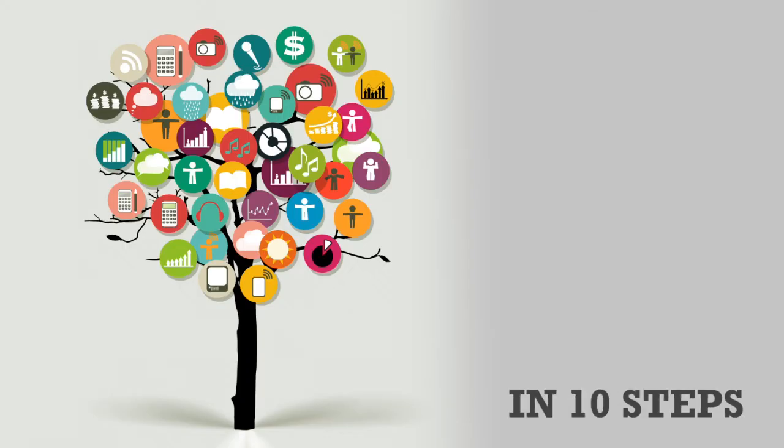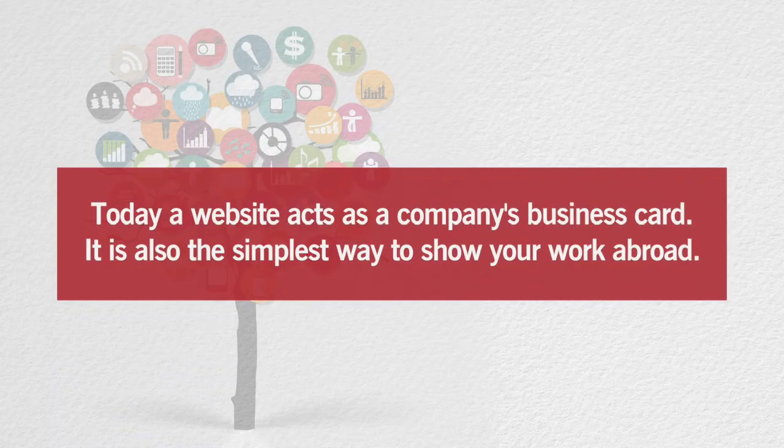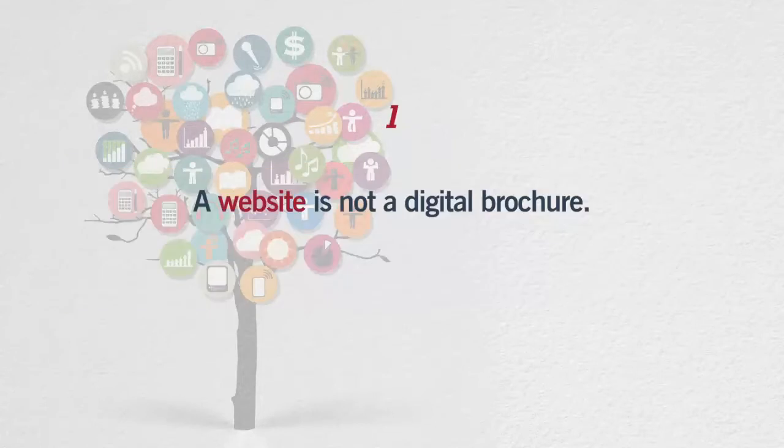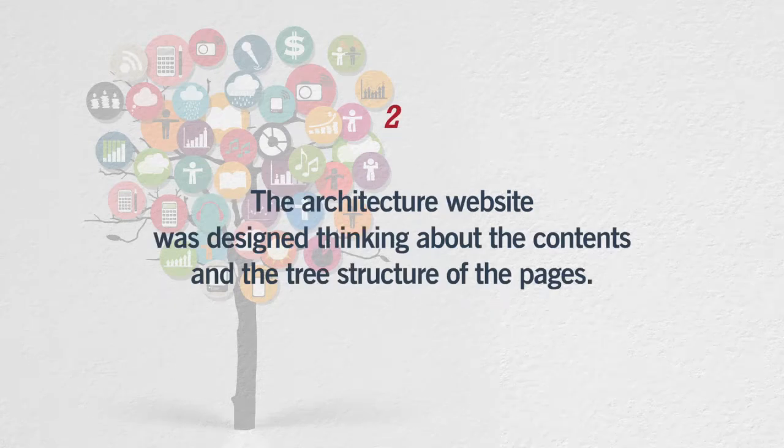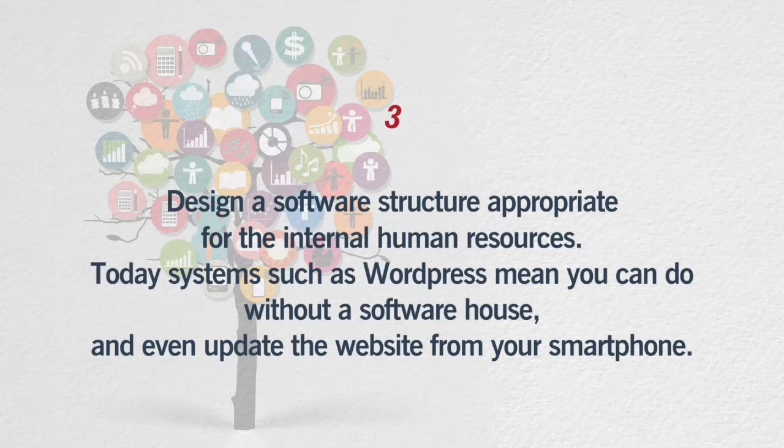Website in 10 steps. Today, a website acts as a company's business card. It is also the simplest way to show your work abroad. A website is not a digital brochure. The architecture website was designed thinking about the contents and the tree structure of the pages. Design a software structure appropriate for the internal human resources.